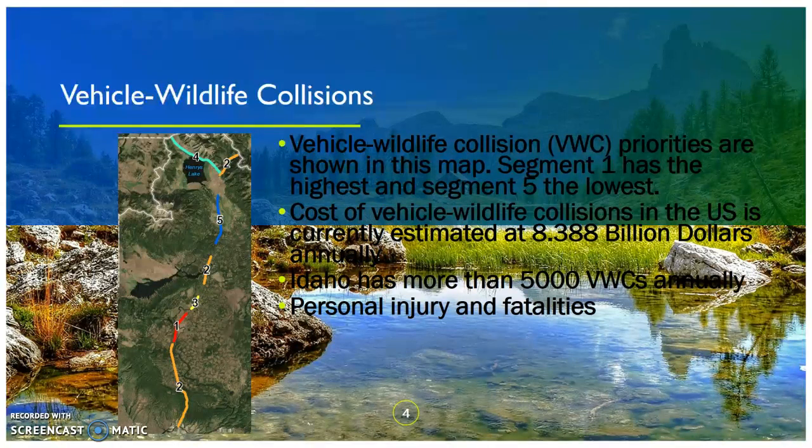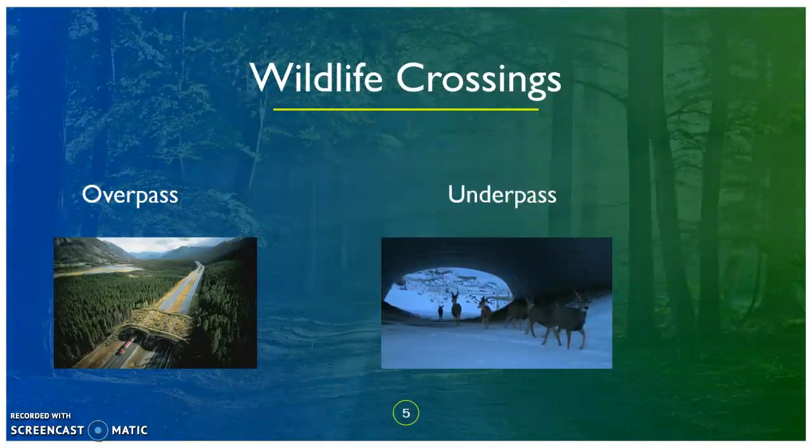The cost of vehicle repair is estimated from $500 up to the total loss of the vehicle, depending on the severity of the impact and the type of animal involved. In addition to this, personal injuries are common and fatalities are possible. A common form of wildlife mitigation are so-called wildlife corridors, which funnel animals towards a single crossing point to minimize vehicle-wildlife interaction. The two most common forms of crossings are overpasses and underpasses.